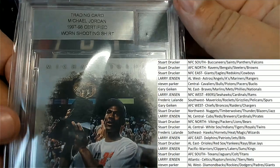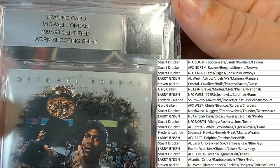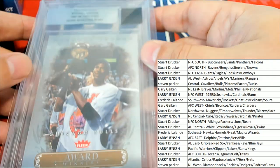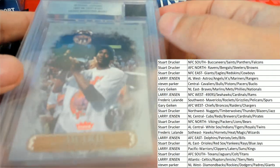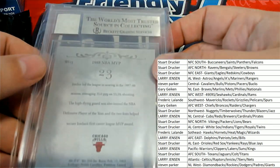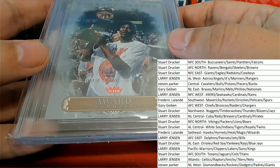It is another Michael Jordan. I can't believe this. This is a Fleer Award winner's relic hit. Another Michael Jordan comes out. So it's a Beckett certified relic piece with the card encapsulated as well.